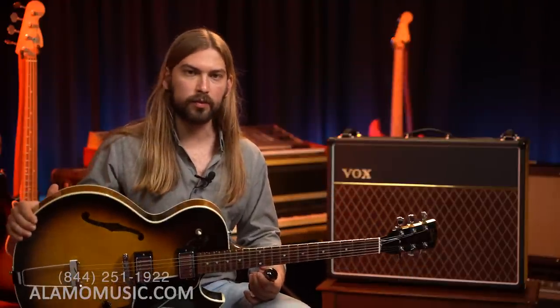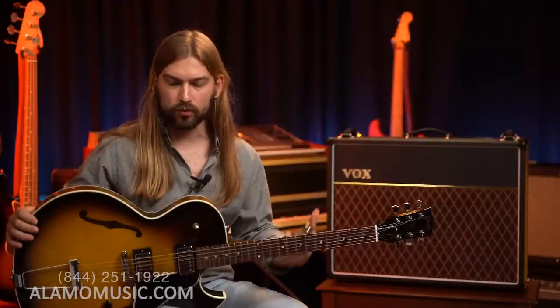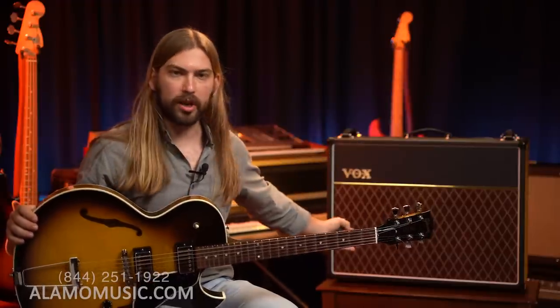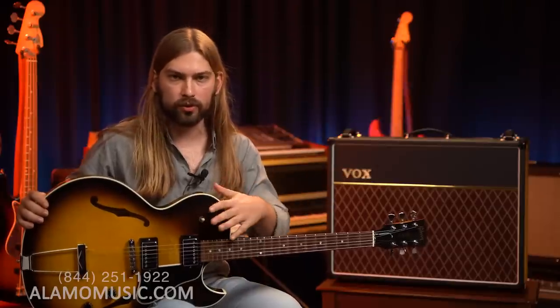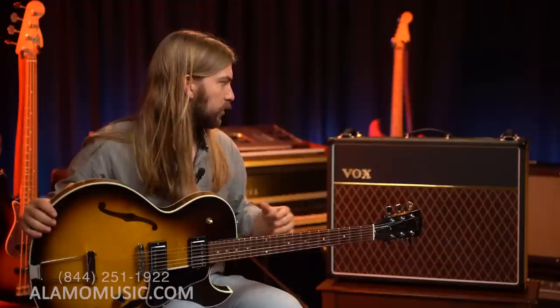I thought this would be a perfect guitar to use. Really nice, beautiful, semi-hollow, resonant sound with the chiminess of the AC30. Now, on the settings on the amp, I've got all the EQs right in the middle, so there's not much going on there. You're really just hearing the pickups.